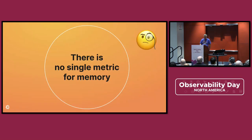Okay, so this is my kind of biggest takeaway. Sorry, it was a trick question. There is no single metric for memory. I interact with a lot of people on Slack or whatever, and they say, oh, my memory is this. And I always say, well, which metric are you looking at? And then the next thing I usually say is, well, you should look at these three other ones. Because one metric will never tell you the complete picture. So I really want to stress that for observability day.